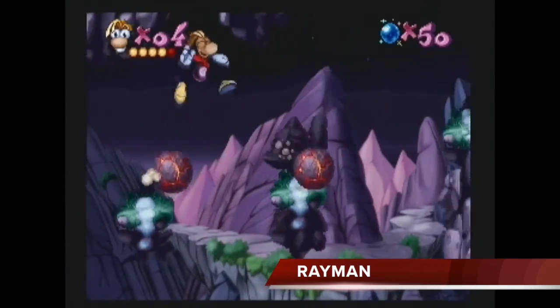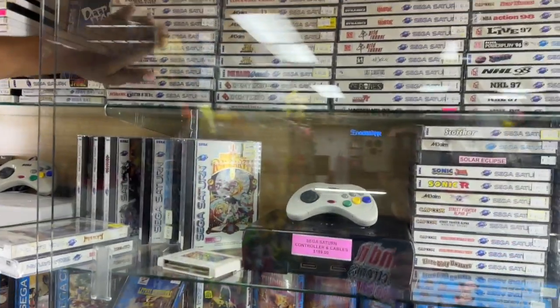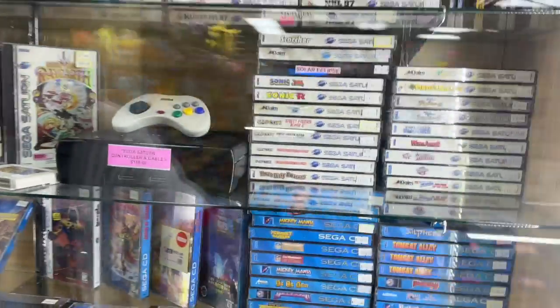All right, so Rayman, $99 by itself. That's some of the heavier titles. The heavy titles are right down here. The more inexpensive titles, like, let's move this over real quick.